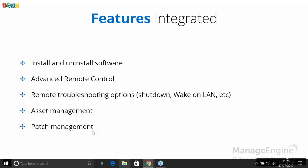And last but not the least, the patch management feature offered by Desktop Central will always help you to stay on top of all security vulnerabilities. You can, 24/7, make sure that all the computers in your organization are secure against any threats, be it any malware or ransomware. So all of these features can be made available when you integrate your ServiceNow console with Desktop Central.